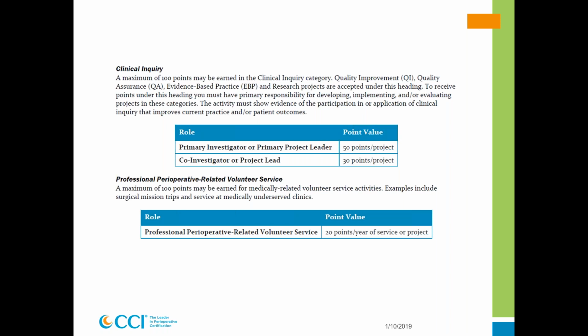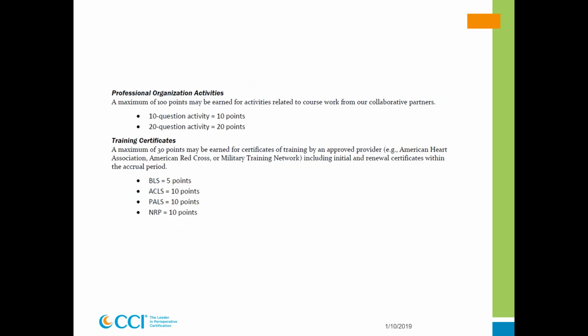Clinical inquiry, volunteer service. These are the ones that we did new from the recertification committee. So we have professional organization activities. These are organizations that we are partnering with, like Beyond Clean, who has CS content, OR Manager. All of those, there's content that you review, and then there's a 10 question or 20 question activity that you complete.